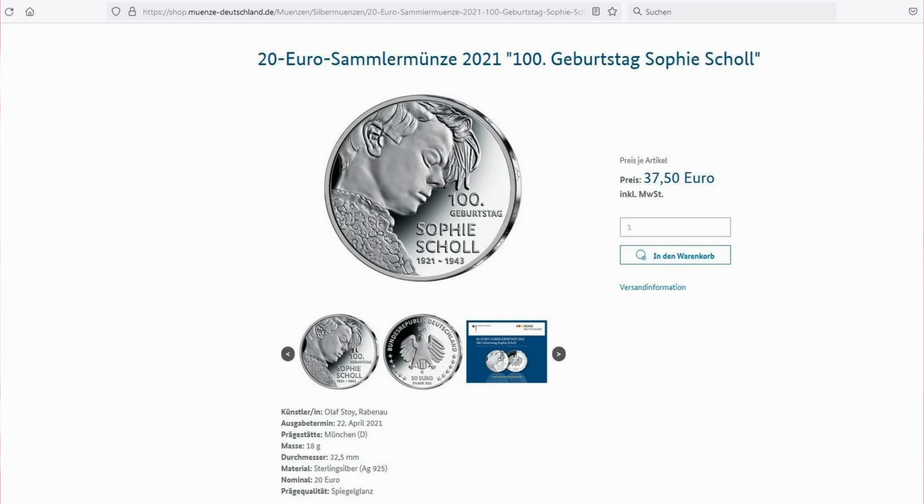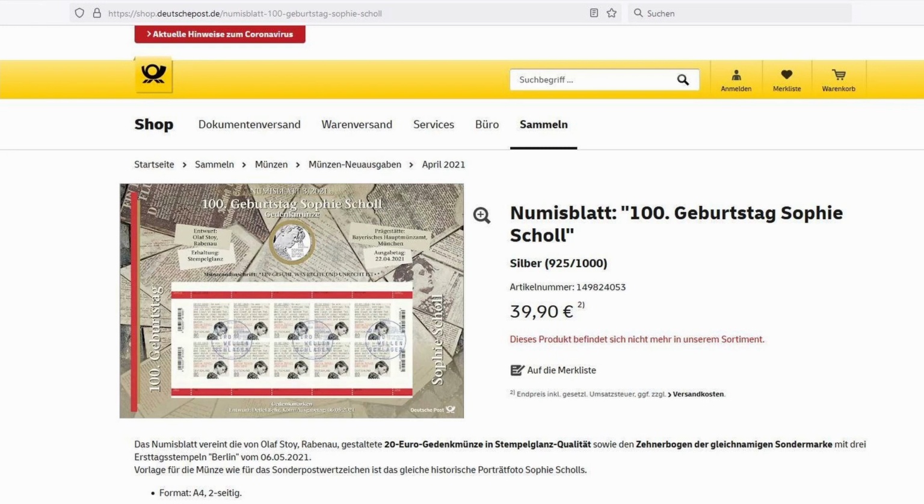This is the webpage of the German Mint. And there you can get the proof-like coin, which is the Spiegelglanz version in German. And it is on sale for 37.50. The German Post Office, and this is the webpage of the German Post Office, they have also two more variations of this coin on sale.